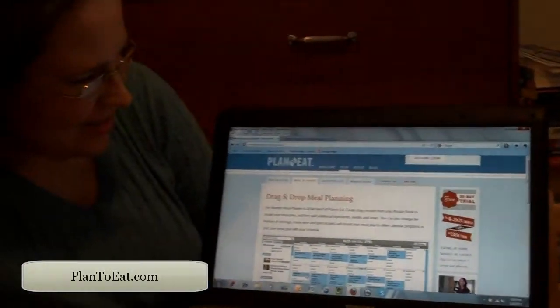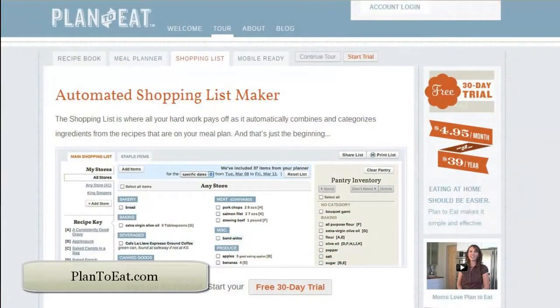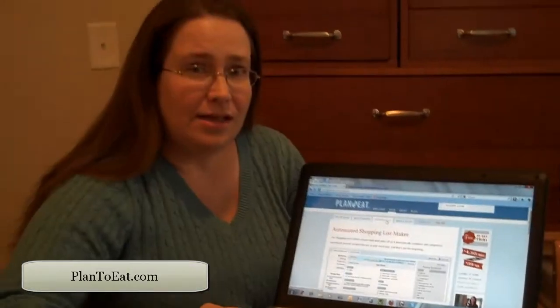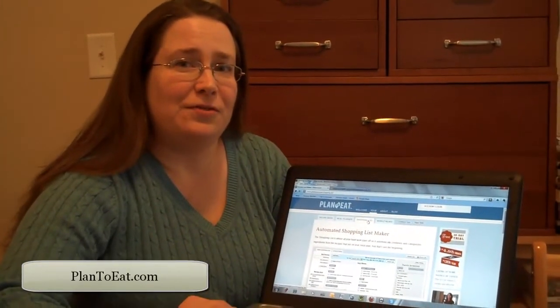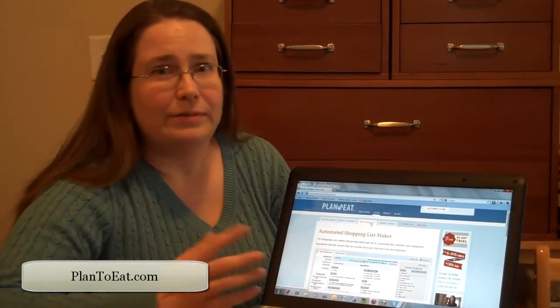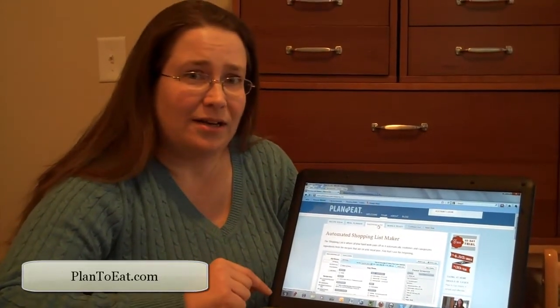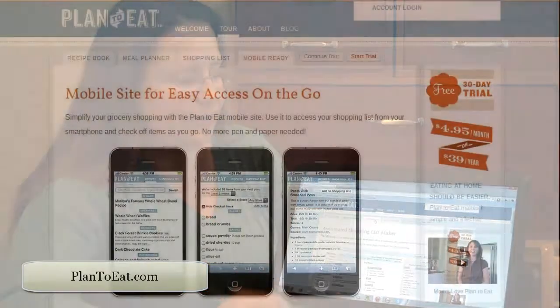But then what it does is it automatically generates a shopping list for you. And the shopping list is broken down into categories. You can actually customize these categories so that they follow the order of the aisles in your favorite grocery store. You can add items that you know you also need that aren't necessarily part of the ingredients for the recipes that you're going to make that week, like toilet paper or, you know, milk or whatever. And then you can also delete items that were generated automatically, but you know you already have in your pantry.